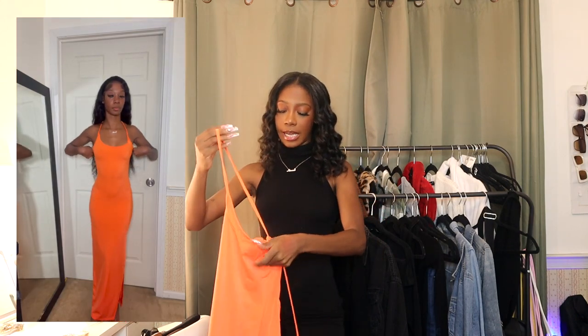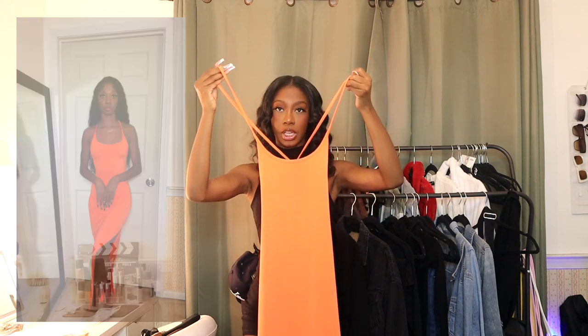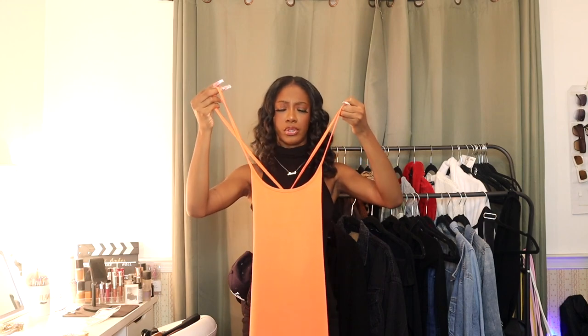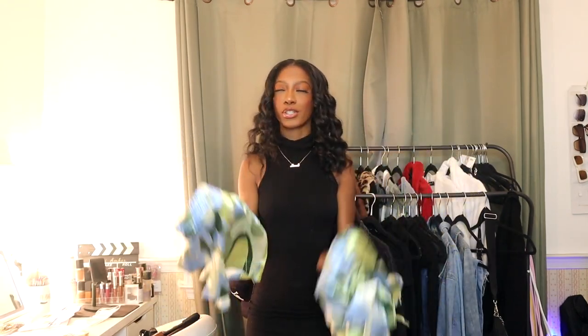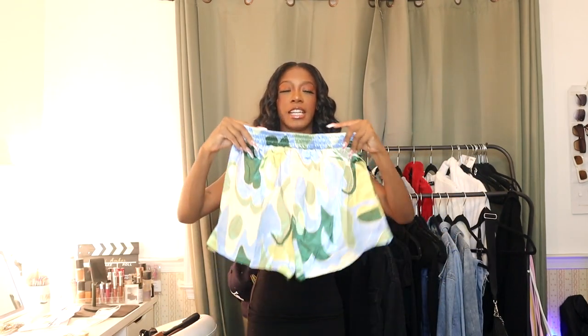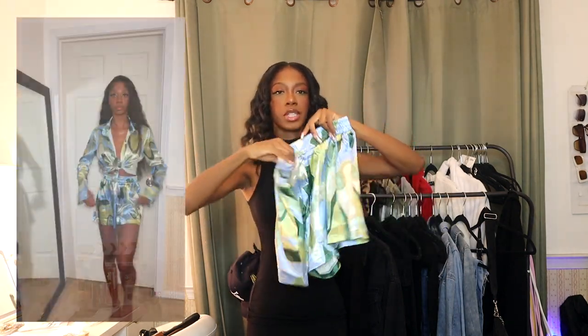But the next item that I have here is just this dress, just for lounging around during vacation, walking around the hotel, walking around the resort, breakfast. I just plan to lounge around in this, nothing too crazy. The next item that I have here is just a set, super cute, super vacation-y. Here are the shorts. I do not think that they have pockets, unfortunately, but here are the shorts.